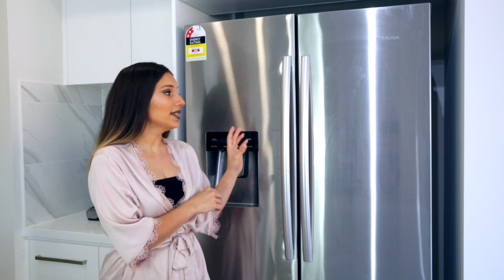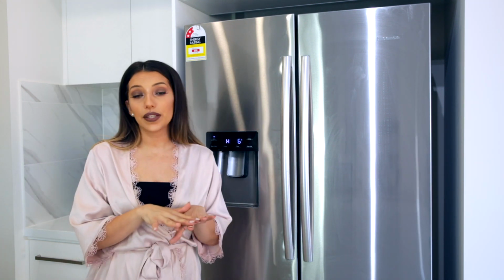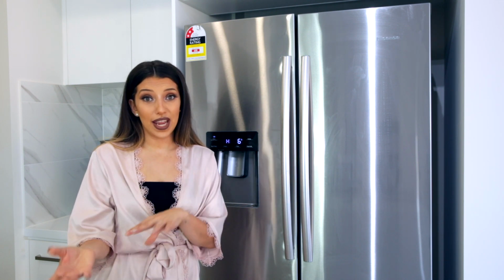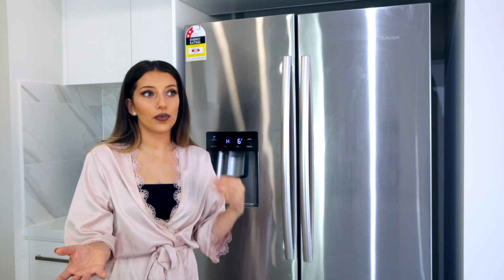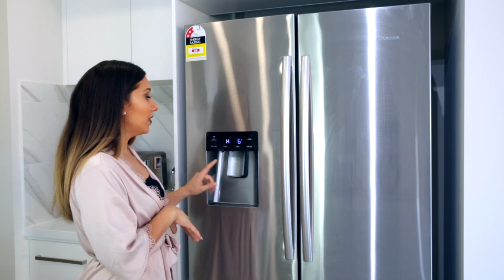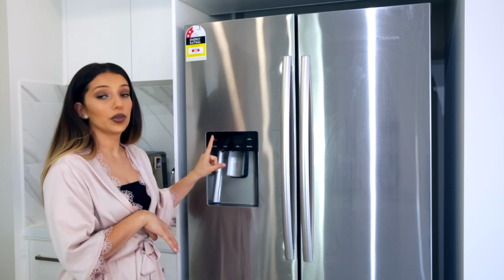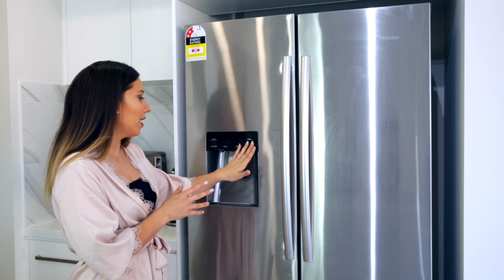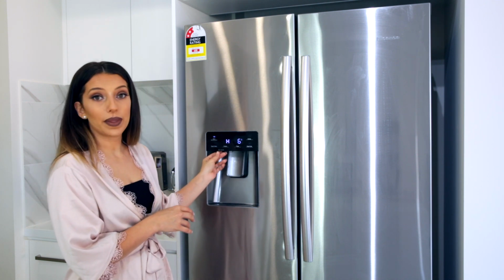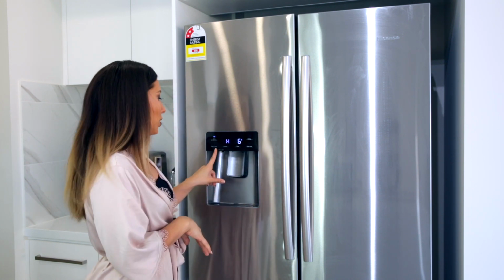So I highly recommend it. At the front here, it does have the water filter, which was a must for us because we really wanted the kids to be able to get themselves water very easily. They like to drink a lot of water, which is never a bad thing. You want them to be nice and hydrated. So this just makes it really easy for them. And then you've got your touchscreen controls to adjust your temperatures and everything like that on the front. There's also a lock to stop the water from coming out. So if the kids are just being silly or not using the water correctly, you can lock it off.